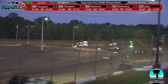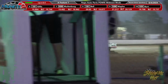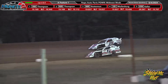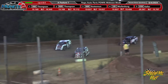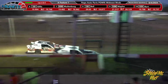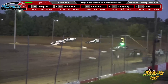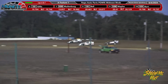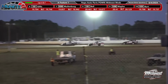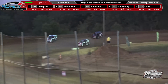Talking to Garrett Thompson on Messenger this week, he said he wants to improve his spot by 1. He's looking to do that as he's on the inside of brother Kyle Thompson. Kyle Thompson on the top side, Garrett Thompson on the bottom. Kyle Thompson with the preferred line up top. Watch out, the 668 machine of Hunter Stutzman looking to ruin their all Thompson party here.